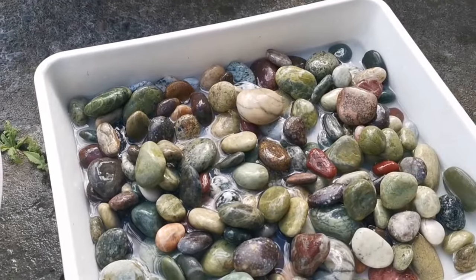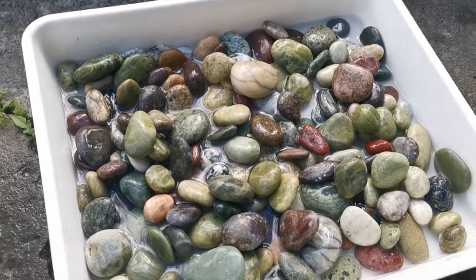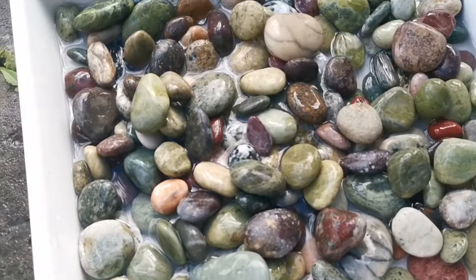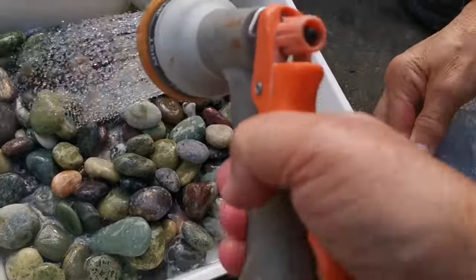Wow. Holy crap. So excited. Oh, hang on, look. There's the other ones that have escaped. Oh, yeah, get the escaped ones. Goodness.